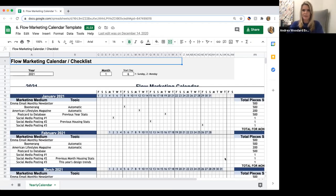Where did mine go? Make sure you're using the downloaded version and not the one that's the template. Or if you are savvy in Google Drive, then by all means, make a copy, save it into your drive, not into the current folder that it is in. And then you can edit it through Google Sheets.